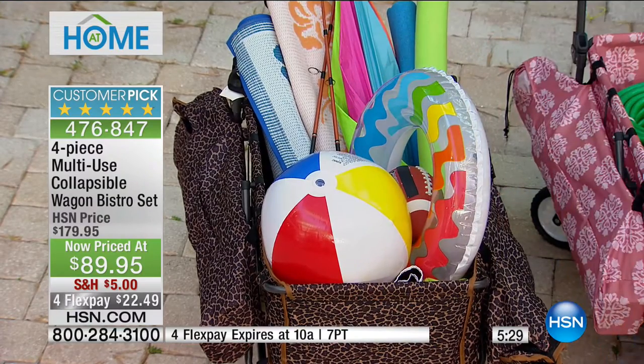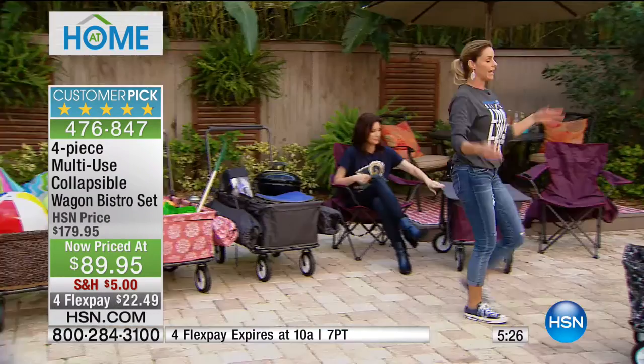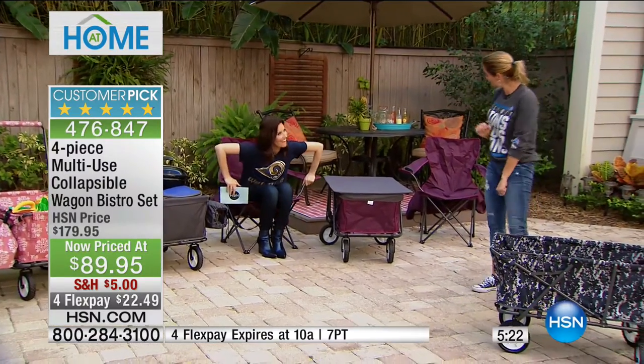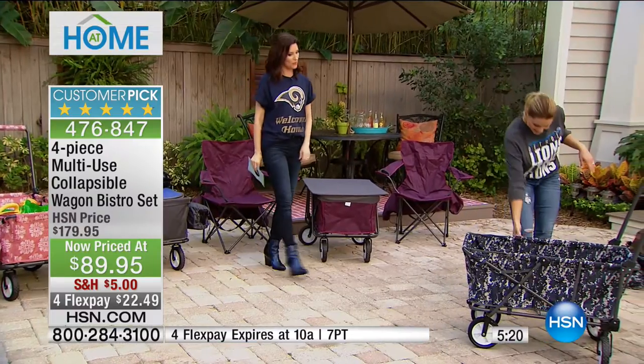So again, of course, we're talking about football season right now. Detroit Lions, I'm just saying, I happen to be a fan. You know, I used to be a baton twirler for the Detroit Lions. Did you? Yes. Well, no wonder you're a fan.